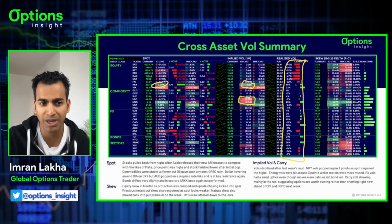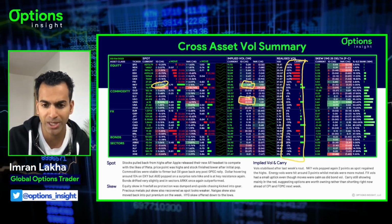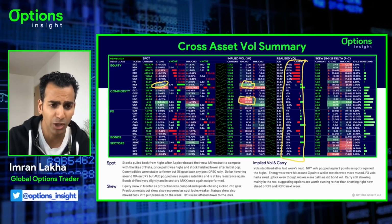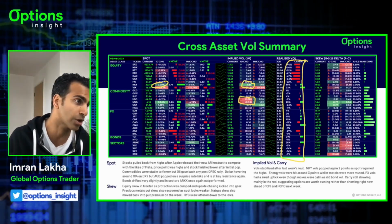And given that we've got some catalysts coming next week in the likes of CPI in the US on the 13th, so it'll be on Tuesday, and then on Wednesday we've got FOMC. It doesn't seem like you want to be smashing out vol at these levels, given historic realized and potential for movement next week. So that's kind of the basic takeaway.